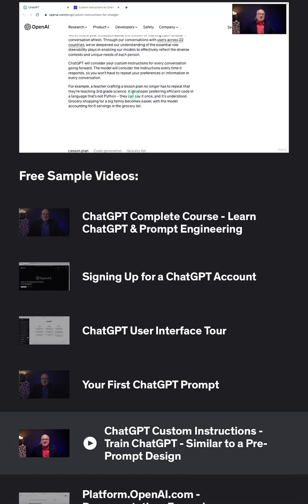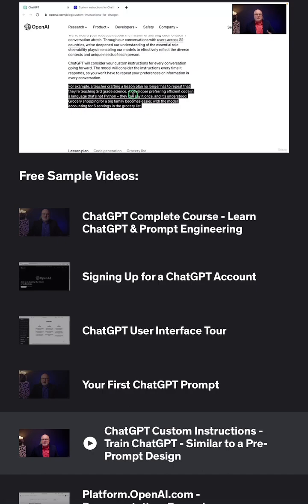So for example, a teacher crafting a lesson plan no longer has to repeat that they're teaching third grade science. Another example is a developer preferring efficient code in a language that's not Python. They can say it once and it's understood. And then finally, perhaps your grocery shopping for a big family becomes easier with the model accounting for 6 servings in the grocery list. You're maybe wondering how to do this.